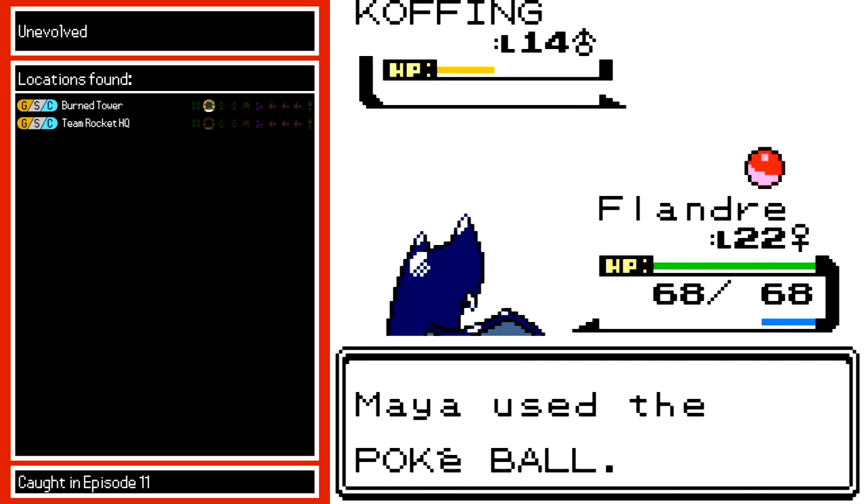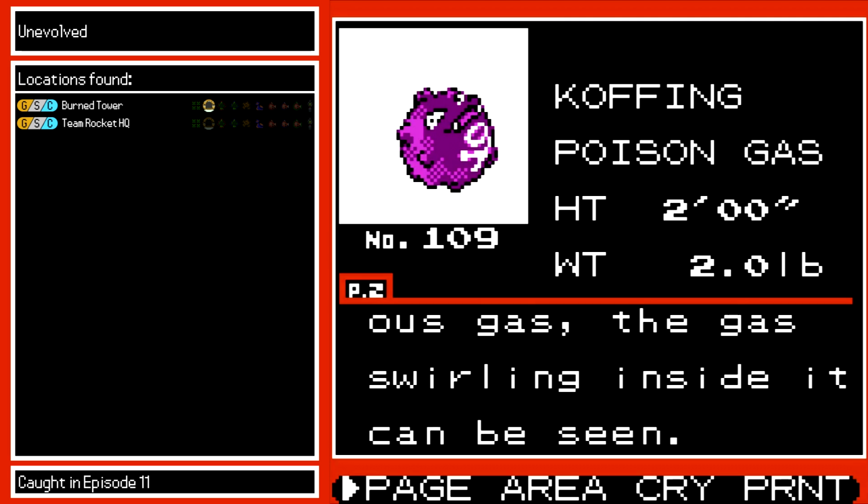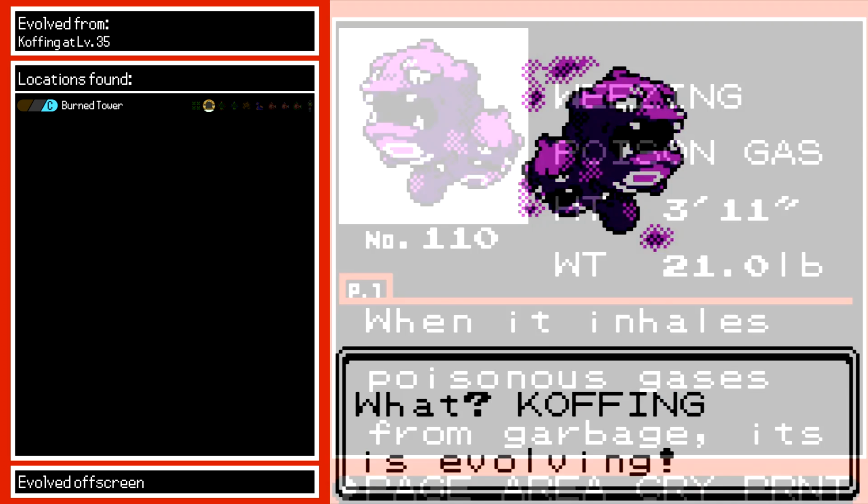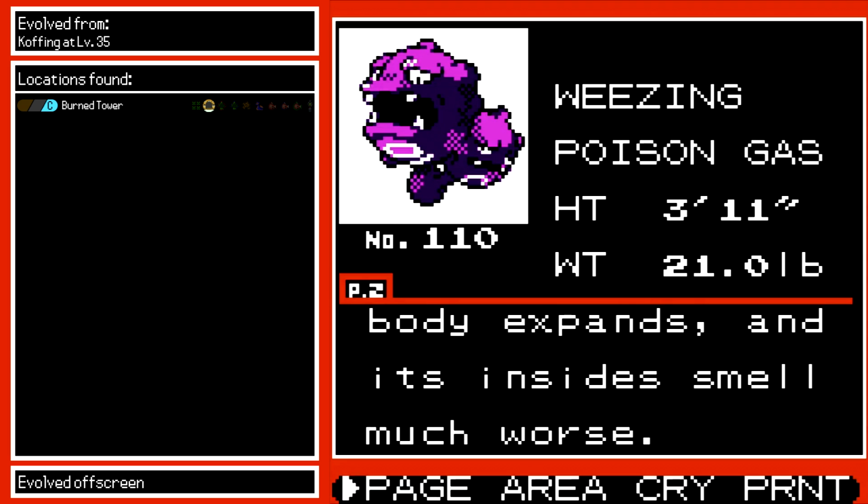Koffing, the poison gas Pokemon. If one gets close enough to it when it expels poisonous gas, the gas swelling inside it can be seen. Weezing, the poison gas Pokemon. When it inhales poisonous gases from garbage, its body expands and its insides smell much worse.